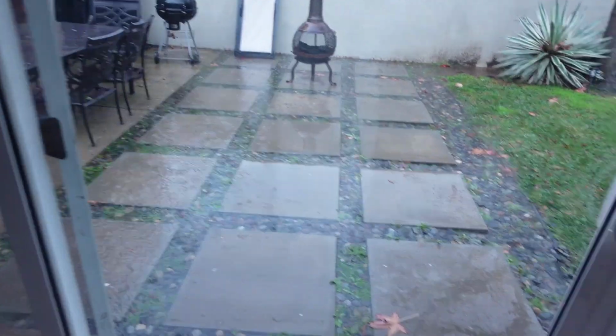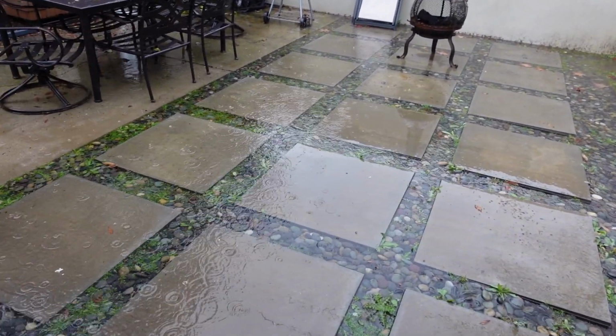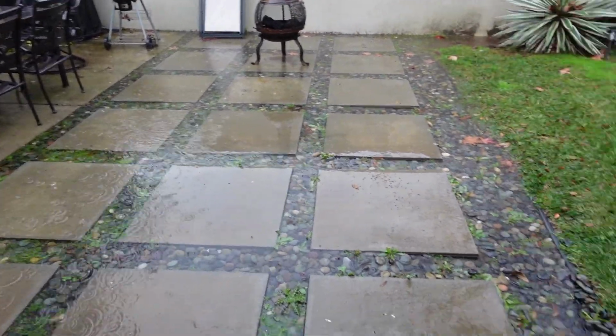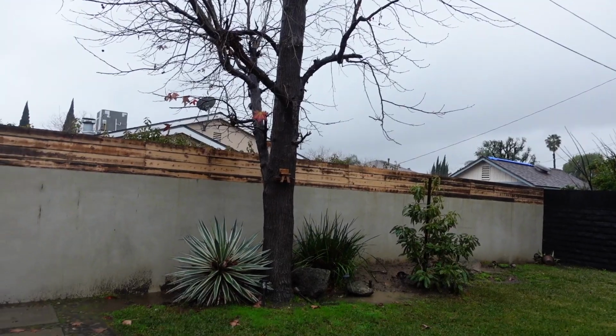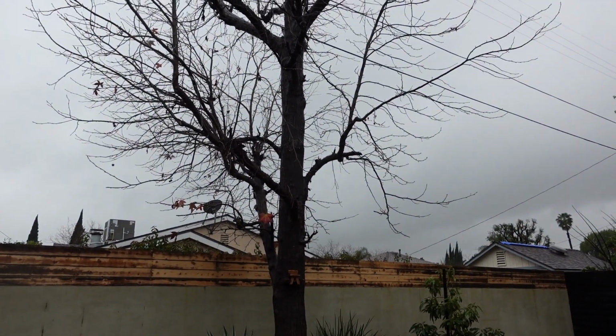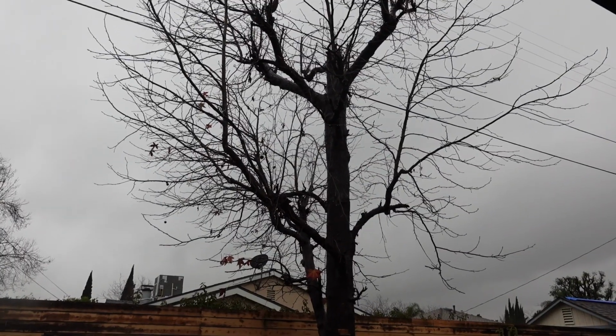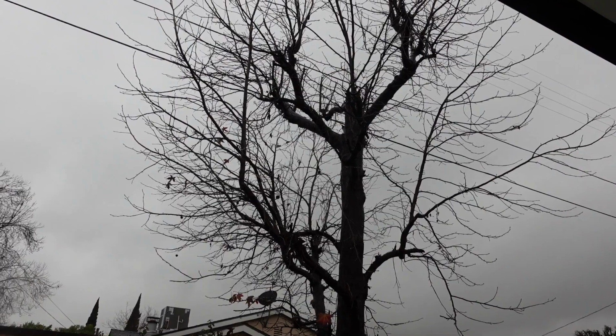Look at this. You guys can see, but my brother just showed me a video of the LA River, and it looks so scary. Lots of water, and it's not stopping. It's not raining super hard, but it's been like this since Sunday, and it's gonna be like this until Wednesday. So it's gonna be a lot of rain. Look how sad the tree looks. It's like no leaves, but then it's gonna be beautiful. Yeah, this is what the outside looks like.